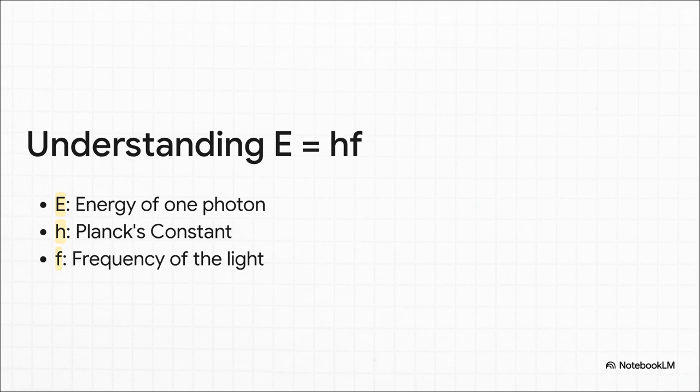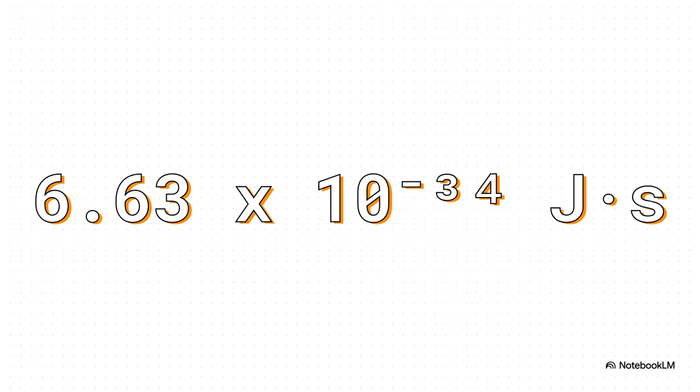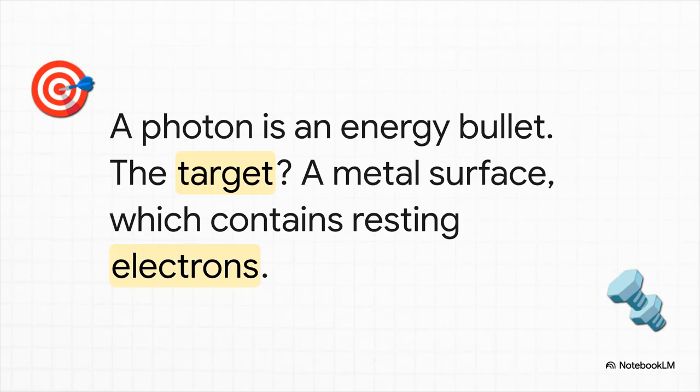The f is the light's frequency. You can kind of think of this as its color. And that h? Well, h is one of the universe's magic numbers. It's called Planck's constant. And there it is. Just look at that number. Seriously, that's a decimal point with 33 zeros before you even get to the 663. It is ridiculously, mind-bogglingly small. And that's a huge clue, right? It tells us we're playing in a totally different ballpark here, a quantum world that just doesn't follow our everyday rules.